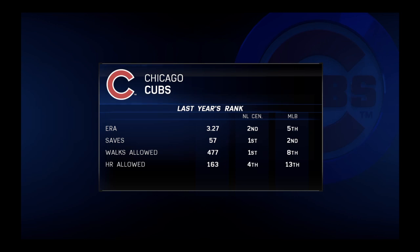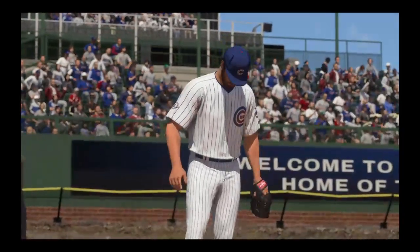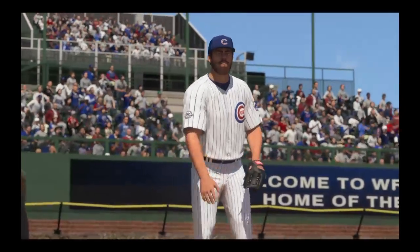Yeah, and pitching's going to be important for these guys. No question about it. They're only going to go as far as this group right here is going to take them. And to me, it looks like a staff that's capable of getting the job done.